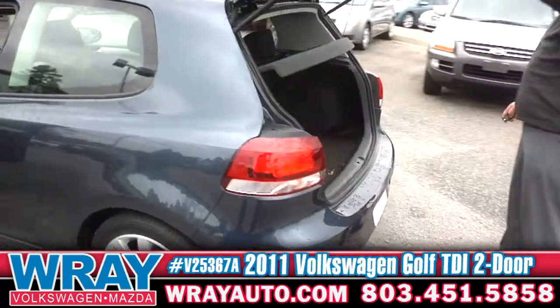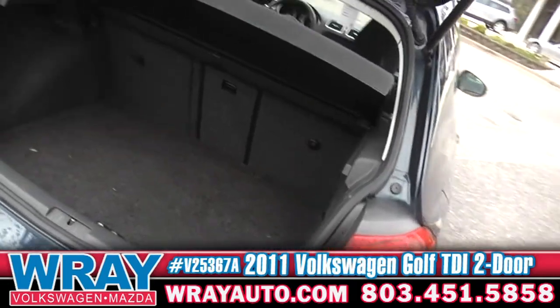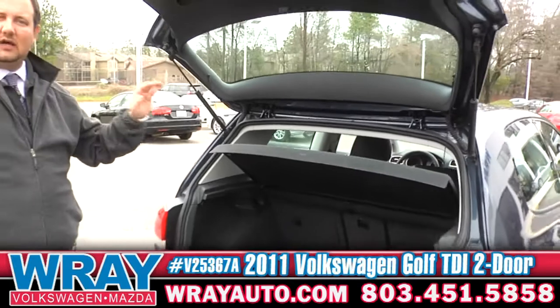Look at this. You need some room? Bam, here you go. This is the hot hatch diesel. Gotta come check it out. This, of course, comes out. The seats fold down flat. You get a ton of room in it.